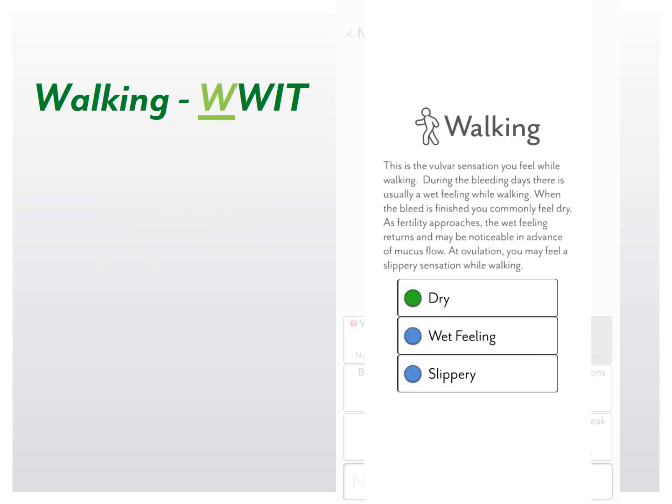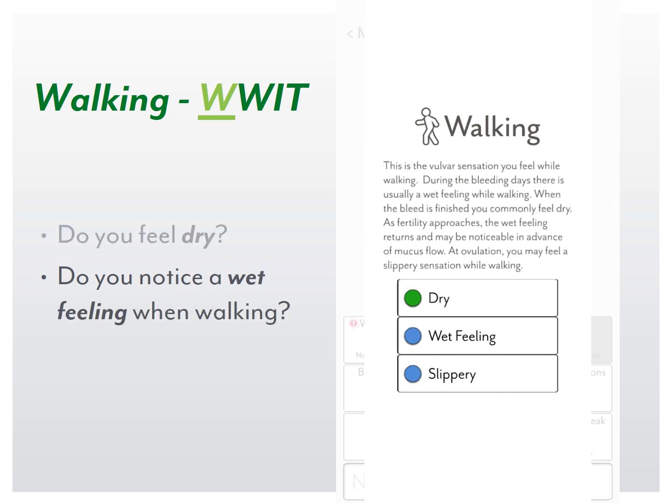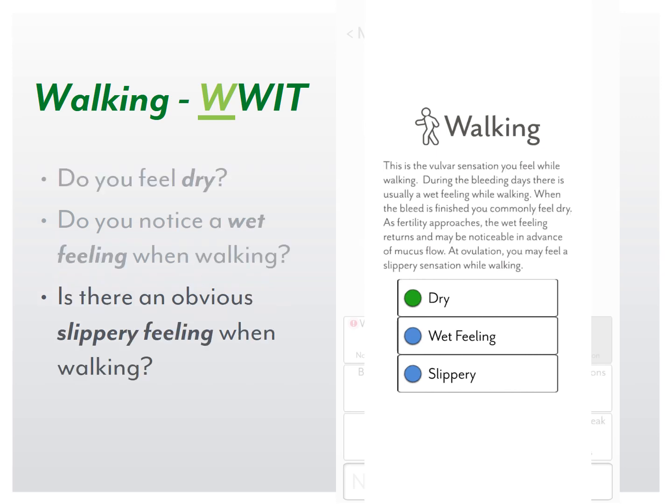During the bleeding days, there is usually a wet feeling while walking. When the bleed is finished, you commonly feel dry for a few days. As fertility approaches, the wet feeling returns and may even be noticeable in advance of mucus flow. At ovulation, you may feel a slippery sensation when walking. Wet feeling and slippery are fertile and are recorded with a blue stamp.